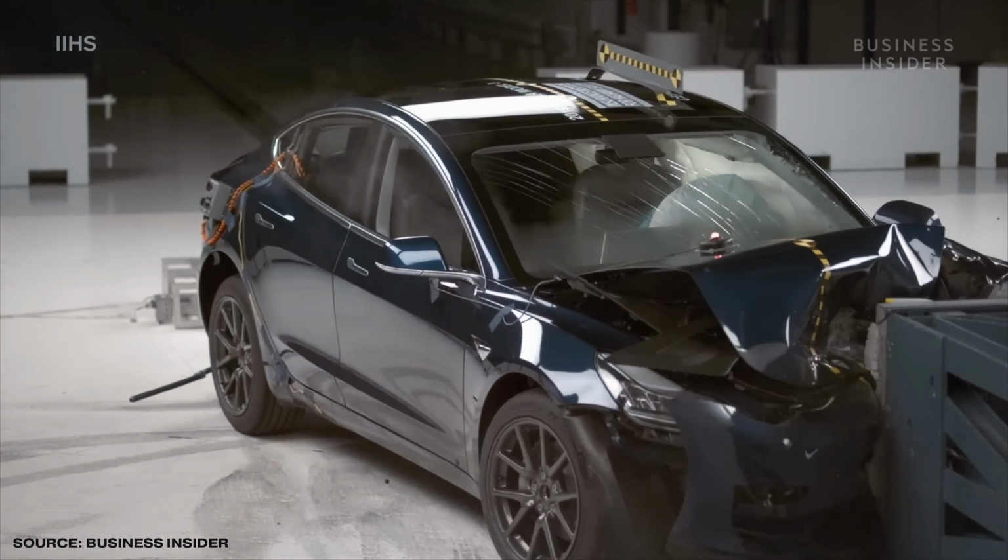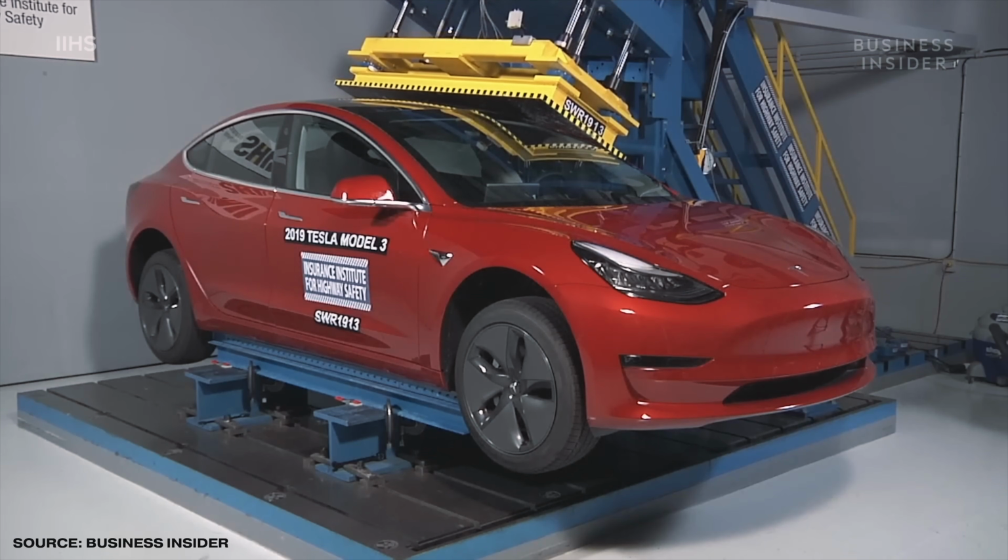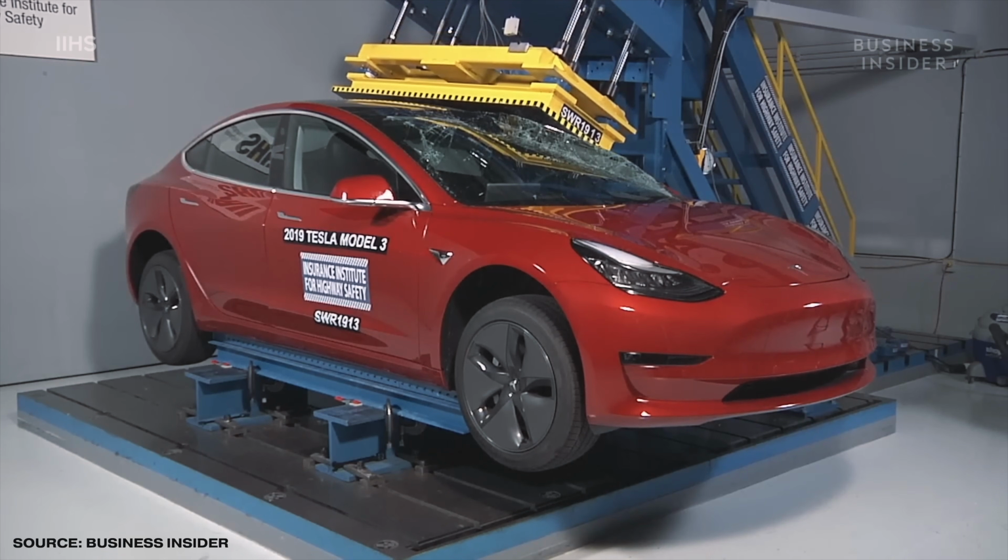Euro NCAP has also given the Model 3 a 5-star safety rating in 2019, and that's largely in part due to the lack of engine, a quality impact protection structure, and there's also very low rollover risk thanks to the heavy batteries on the bottom of the car. I've even seen videos of people driving the Model 3 off a cliff and surviving that crash with minor injuries. Pretty insane stuff. Plus, the Model 3 is riddled with safety and drive assistance tech. It has 8 exterior cameras for Sentry mode, which records any intruders, and there's 7 airbags. So on paper, it is really safe.